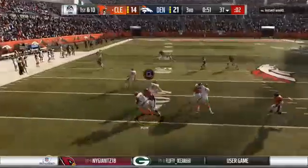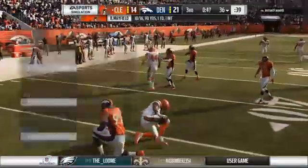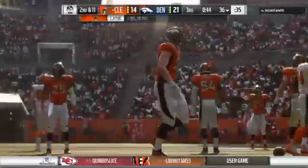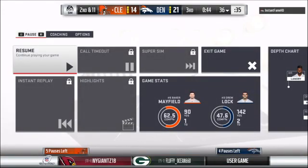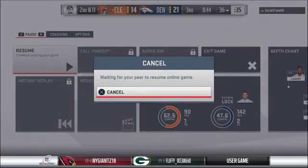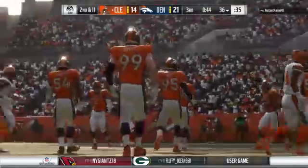Mayfield on first down. They go screen pass to Hyde, and that play went nowhere. Losing yardage, it'll be back at the 36. Loss of a yard, and it'll be 2nd and 11.